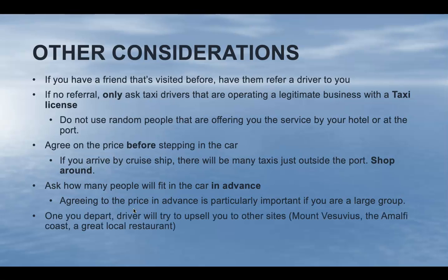Once you depart, your driver will try to upsell you to other sites, such as Mount Vesuvius, the Amalfi Coast, or a great local restaurant, either because they want to make more money to drive you, or because they know the owners of a particular restaurant and they'll get a kickback.